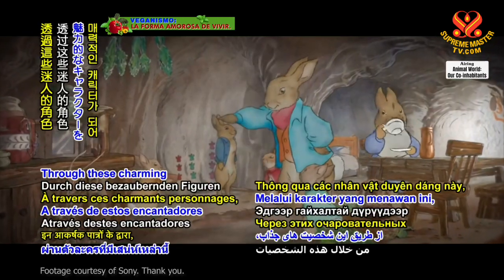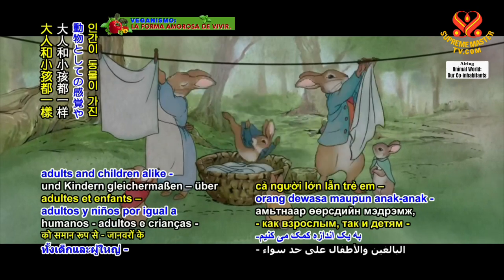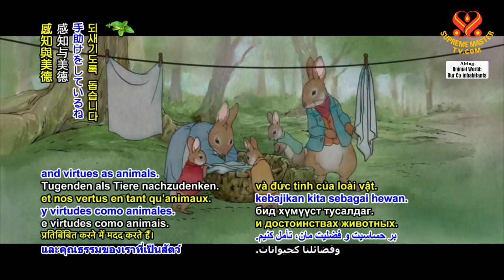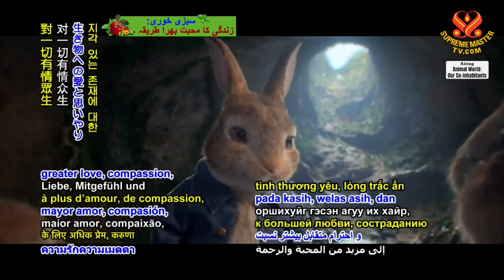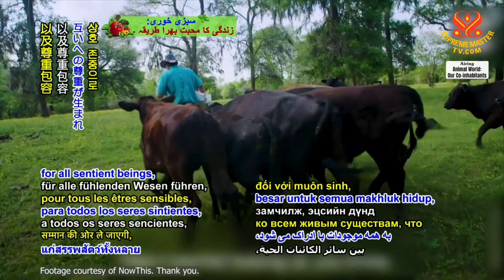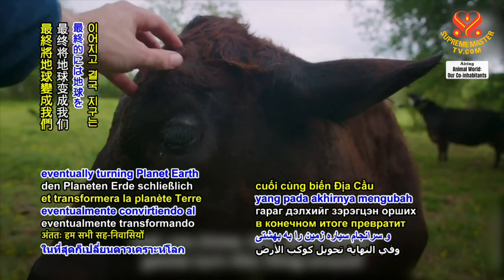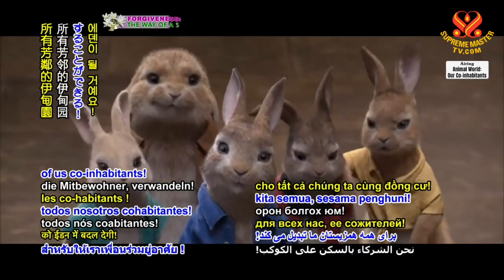Through these charming characters, we help humans, adults and children alike, to reflect on our sentience and virtues as animals. This understanding will lead to greater love, compassion, and mutual respect for all sentient beings, eventually turning planet Earth into an Eden for all of us co-inhabitants.